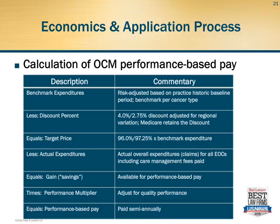Ron? Thank you, Dr. Patel. I would like to put a little focus on the translation of the OCM requirements to some simulation of the economics, and then some of the details of the expectations of the application and the application process itself. So this grid on this slide, I want to just walk through and pick up where Michael left off on the calculation of the performance-based pay, starting with the Row 1 Benchmark Expenditures.